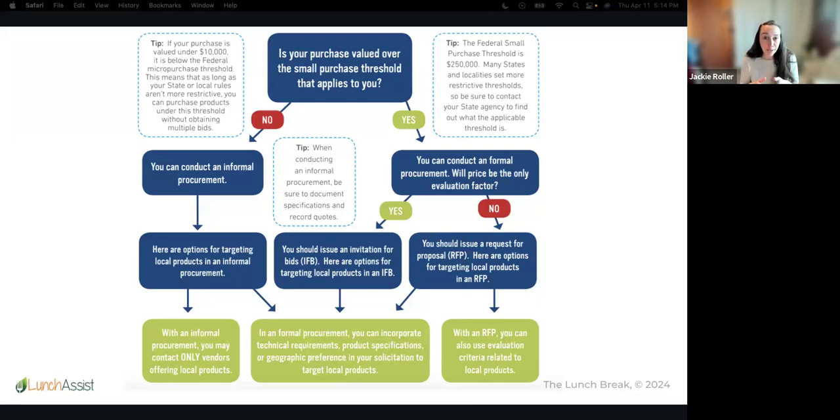If you're hovering around that 50,000, like, oh, we're right on the edge, I'm not really sure, then I would move into the small purchase threshold. Even though the micro purchase is a transaction by transaction threshold, if you end up spending more than 50,000 with a single vendor in a year, you need to follow small purchase procurement procedures. So if you're right on the edge, better to be safe, get your quotes, have your specifications, and just move forward with that small purchase.